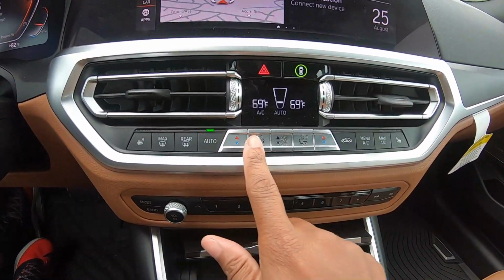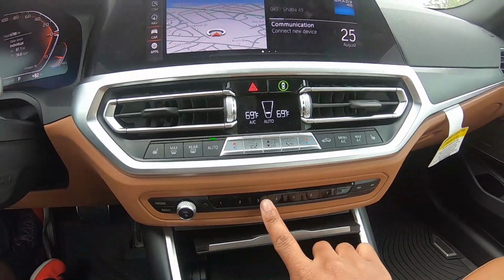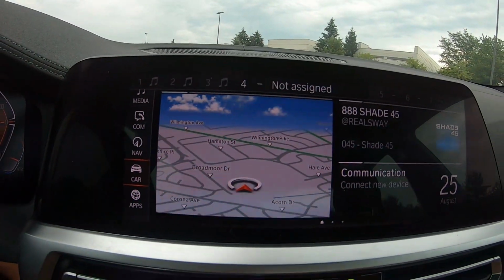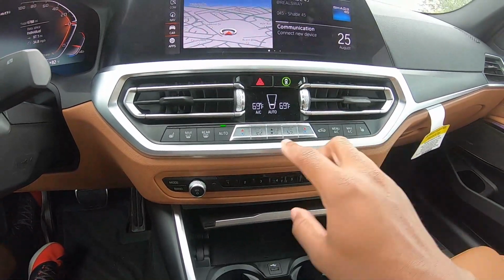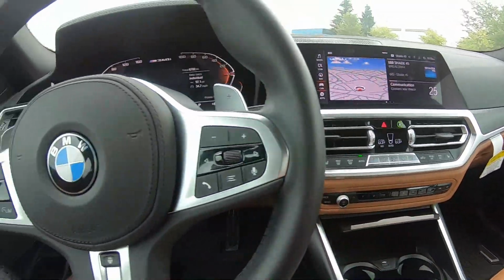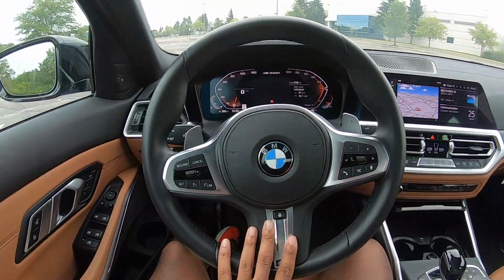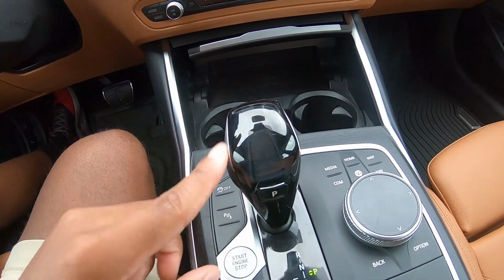Moving down here, nice buttons, nice controls, and then you still get this whole slide your hand here, and you can make little shortcuts. You can see it's moving as I'm moving. You got your volume button, your seek buttons, your heated seats. Your heated steering wheel is actually right there. And then your familiar steering wheel. Your park button's right there. Got a nice little shine to this little shifter.